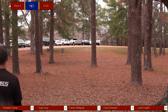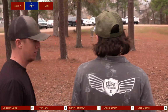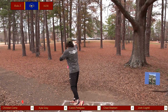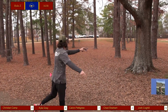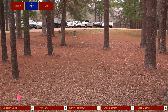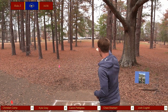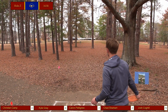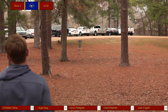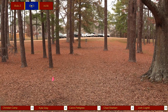Josh throwing this really wide. And I think that stays in bounds, being caught by that last little tree, giving it a bit of an ace run. Christian throwing nice and wide. Oh, just short of the ace. Kyle, nice. I was going to say nice line, but that was much shorter than I thought it would be.